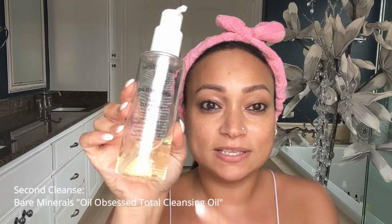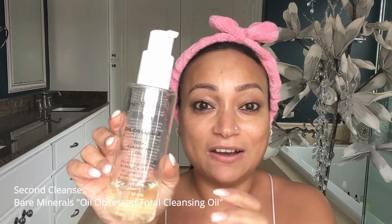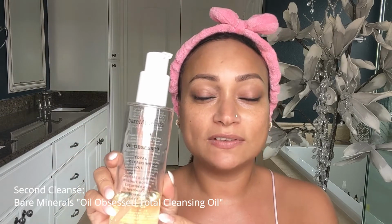All right, so that was the first cleanse. The next cleanse, I like to go in with a good oil cleanser. The one I'm gonna be using today is by Bare Minerals. I'm almost done with this bottle. I love this one. Another one that I love is by Tata Harper, but it's a little pricier, so I don't use that one that much. And then I also really like this Origins one, which is on a better price point as well.